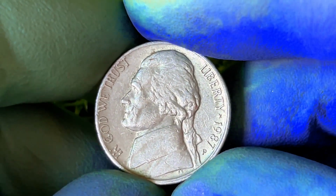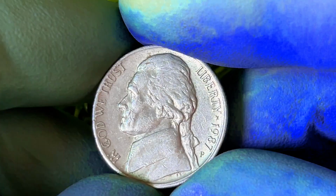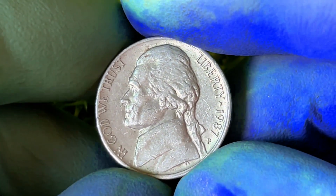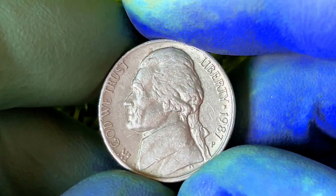The intersection of history and fortune, of chance and knowledge. Every collector started somewhere, with a single coin, a moment of curiosity, a spark. And for some, that spark became a $1 million reality.